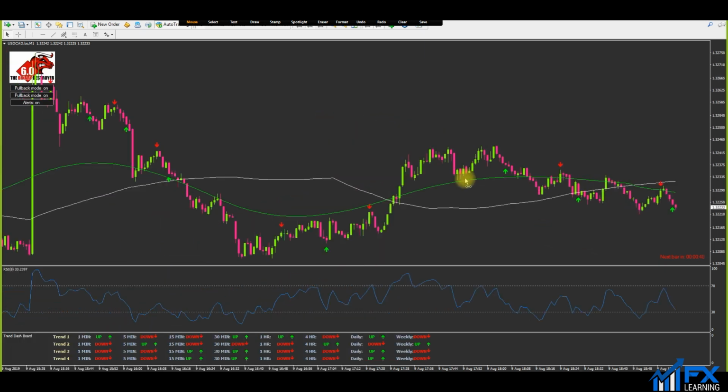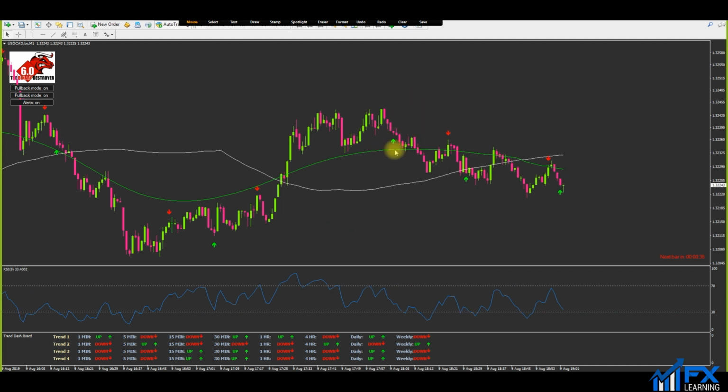Now, you might occasionally get false setups like this, okay? You notice how price has crossed over here, pulled up, and then we got our first signal arrow, and unfortunately that trade would have lost. Again, that's something you can't avoid with every strategy. You're going to have losses. It's how you manage those losses, if you use a tight stop loss.